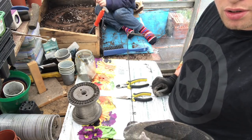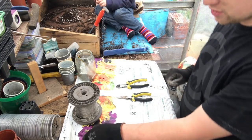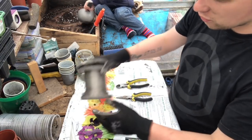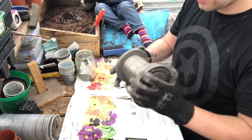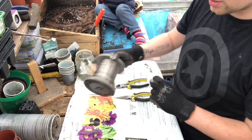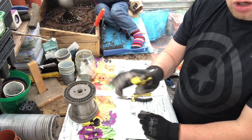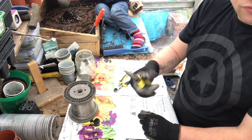So these are what you're kind of looking for, things like this, just to support the flutes as they're going up. So how we go about making these is, I didn't realise, but it's just so dead simple. Another thing I found on Facebook. So I've got a cable of wire here. You can get it from Wilkinson's if needed. You're going to need a pair of snips, some sharp ones, and some pliers as well.